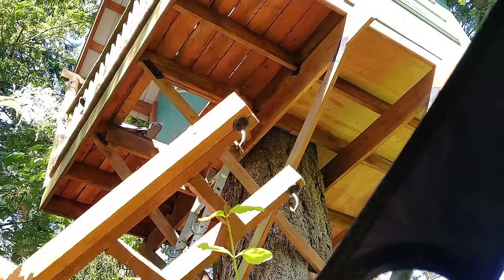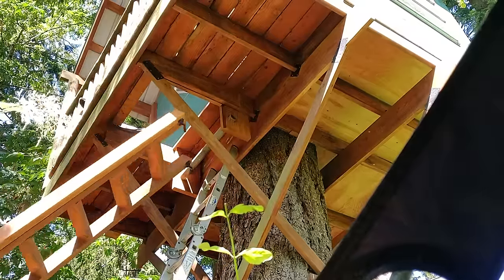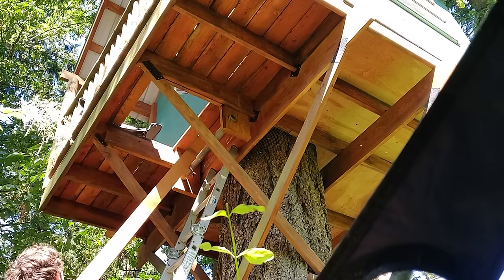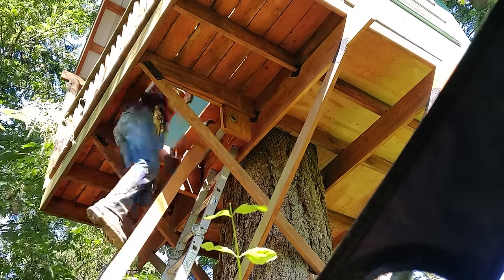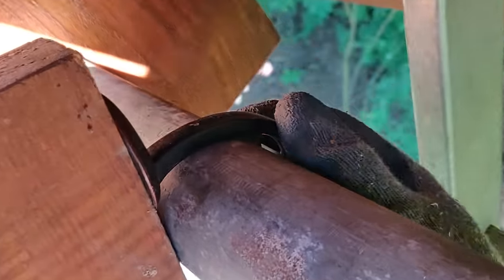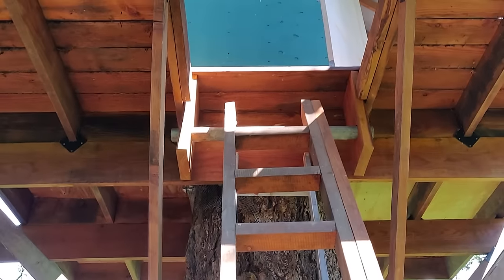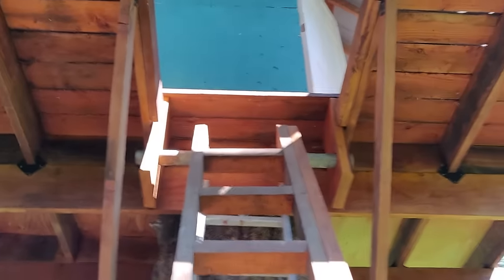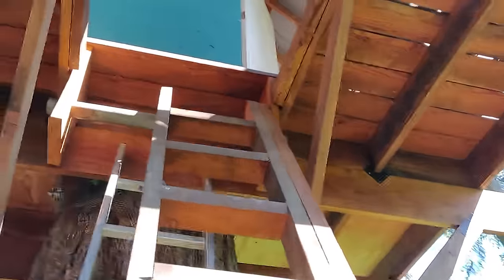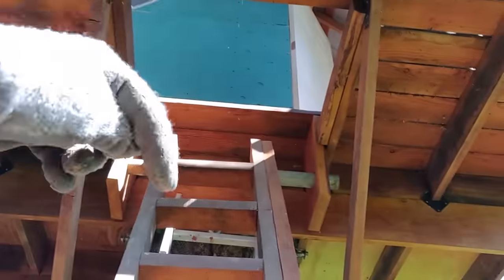Ugh, this is a heavy boy. Oh, get up there. See how easy it is? Oh, that's so much better. This is the banister for a railing. It's not holding the ladder up. It's just stabilizing it. The other problem that I have that I'm not sure how to solve is that the ladder can still do this. That's a problem when you're stepping onto it from up there.